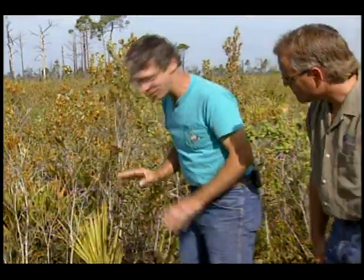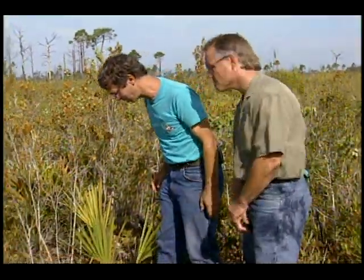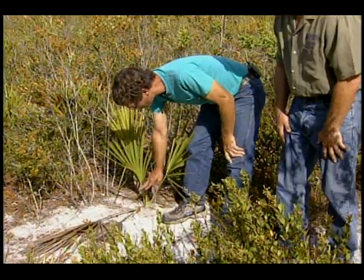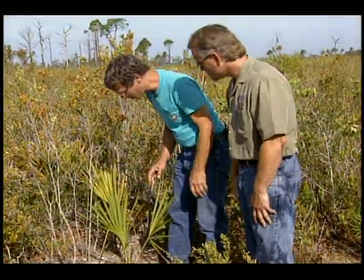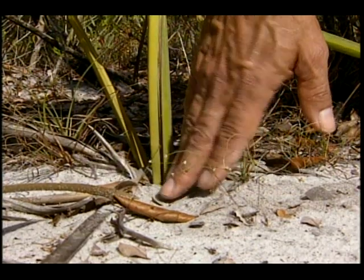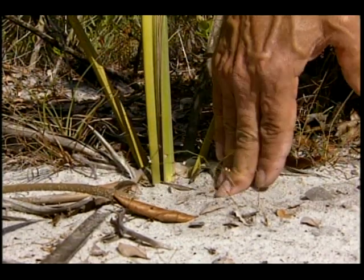And you have to look at everything in terms of fire adaptations here. And this one has a fire adaptation, which is that the growing point, the vulnerable growing point of the plant is underground, buried quite deep in the sand. So when a fire comes through, it doesn't kill the plant.